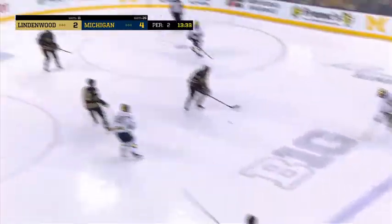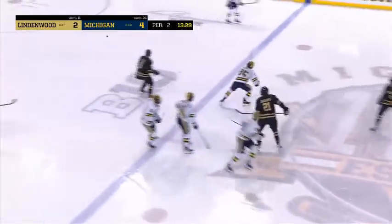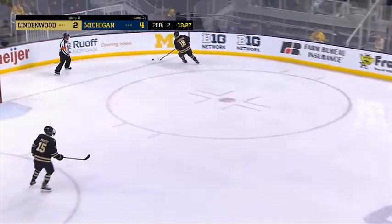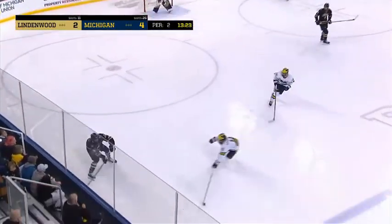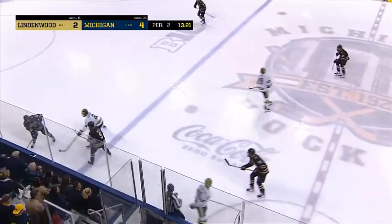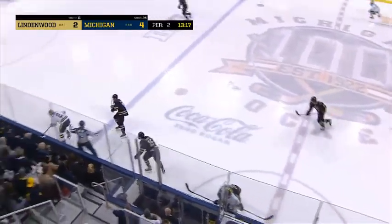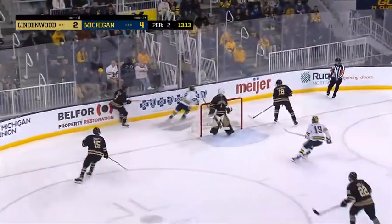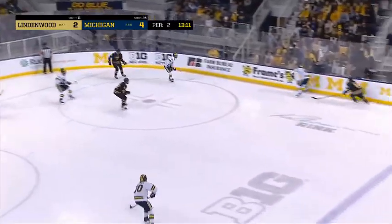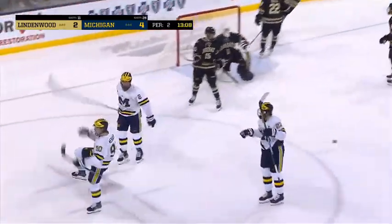Now Dylan Duke to Truscott. That was blocked. Michigan, Duke will play it back in while Michigan changes up. The shots now 26-11 Michigan, at a 4-2 lead after trailing 2-0. Here's McGrady charging to the net as Willis chopped it off his stick. Uh-oh, giveaway. Here's Carlin, scores!